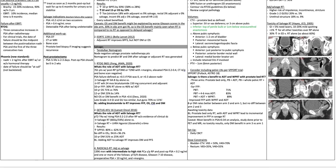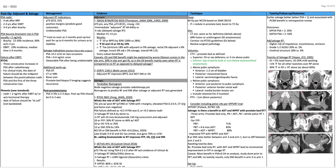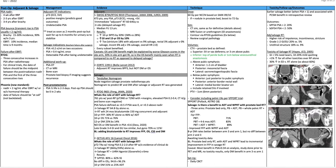In terms of toxicity, follow-up, and outcomes data, earlier salvage is better when the PSA is less than 1 and is associated with prostate cancer-specific mortality benefit in a retrospective review. Outcomes: biochemical progression-free survival at 4 years for a PSA of greater than 2 is 20%. Biochemical disease-free survival at 4 years with a PSA of less than 2 is 50%.